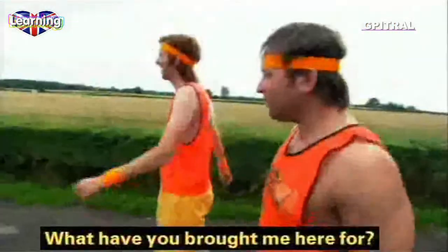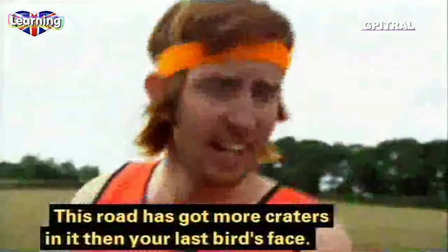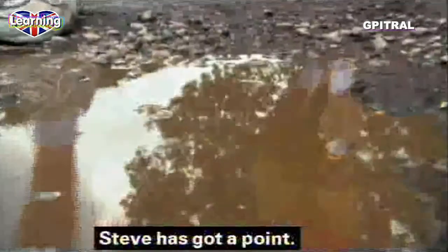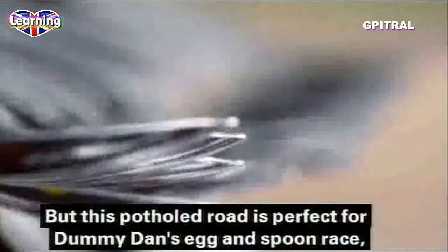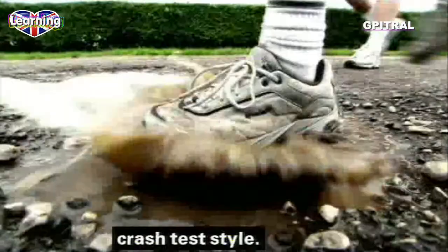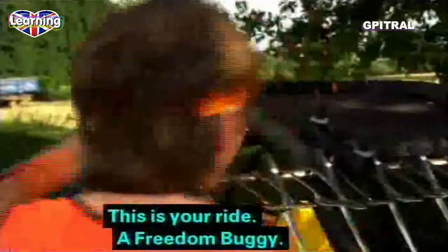What have you brought me here for? This road's got more craters in it than your last bird's face. Really? Steve's got a point, but this potholed road is perfect for Dummy Dan's egg and spoon race, crash test style. Never mind egg and spoons, this is Meals on Wheels. This is your ride? Ho, ho, ho!